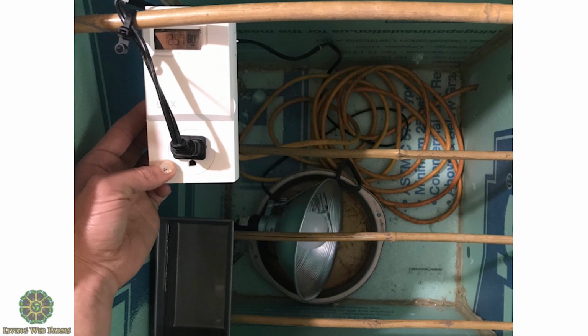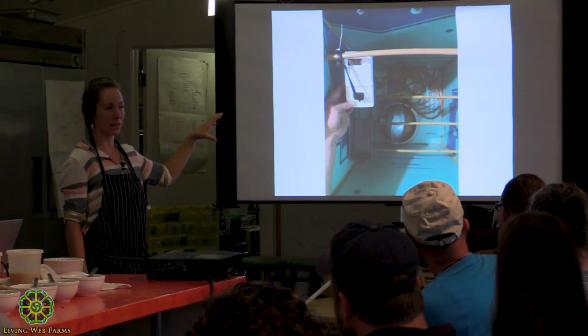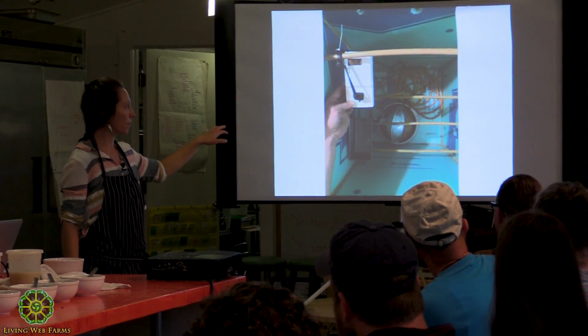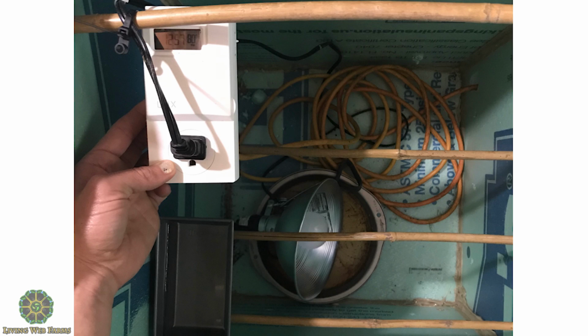So here's the inside of it. I have an incandescent light bulb, basically a heat lamp in there, and it's plugged into an external thermostat. I have that thermostat set at 80 to 82 degrees, and then I plug the light into it and plug the whole thing into the wall. So that thing tells the light to turn off if it starts to get above 80, 82 degrees, and the light kicks on if it starts to get below 80 degrees.